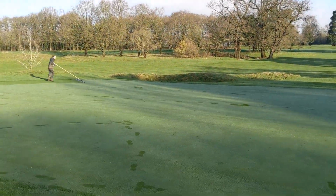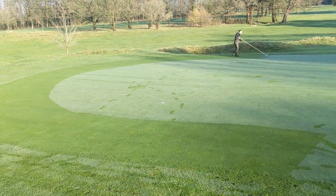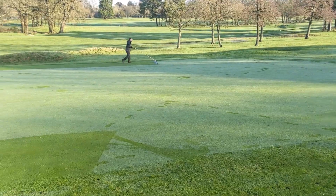And there's one of the lads now, Luke, who is dewing the green. It's really important that we manage the surfaces every day, keep the dew off, which prevents fusarium in particular.